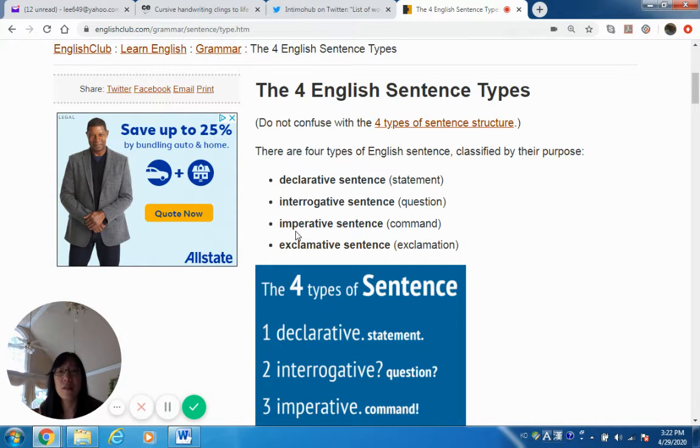Command sentence. Fancy word is imperative. Means order. You order someone to do. That's command. Now the last one, exclamation sentence. Exclamative sentence.